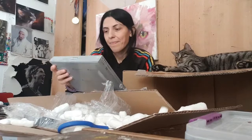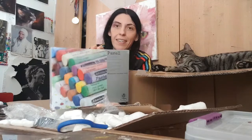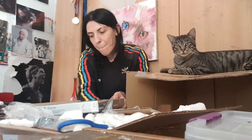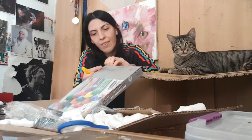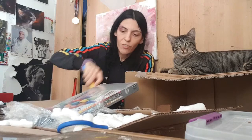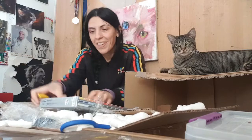This is Schmincke Pastels. It's a 30 multi-purpose set. Let me open it up. I really love this brand, and I don't work with it because it's not available in my country, and so I'm really glad that it has arrived.